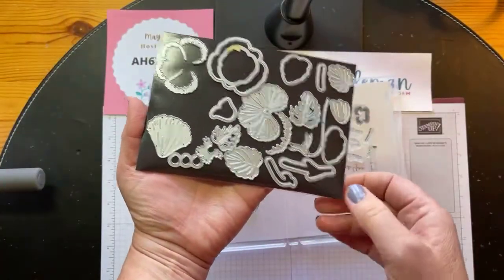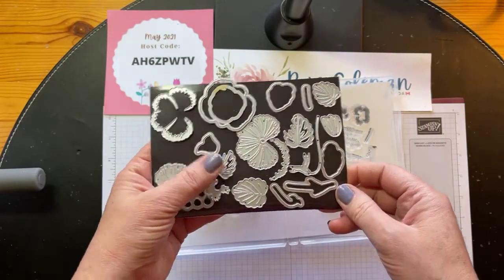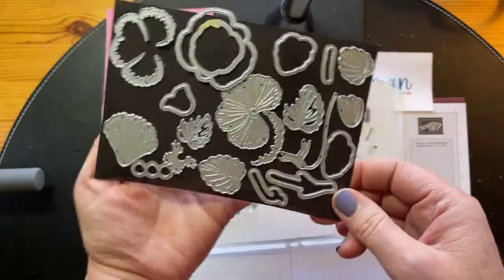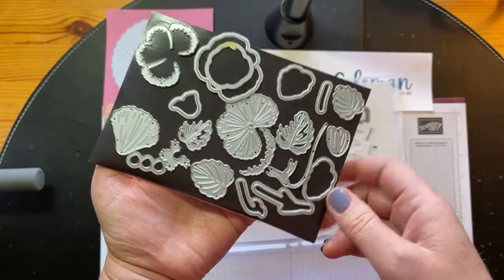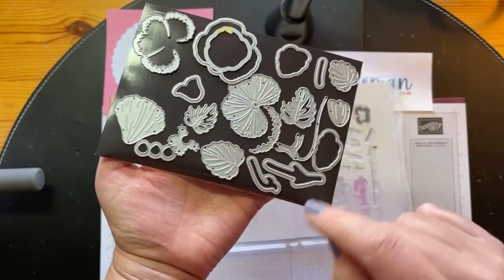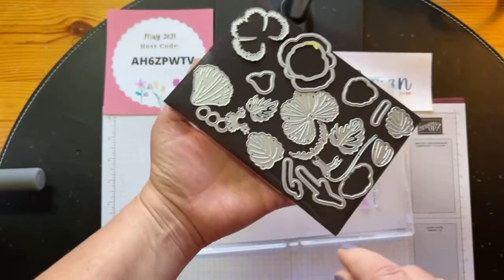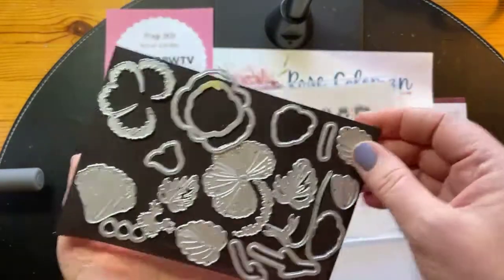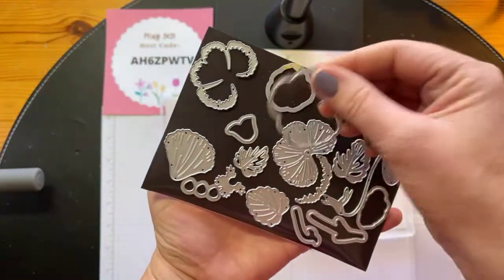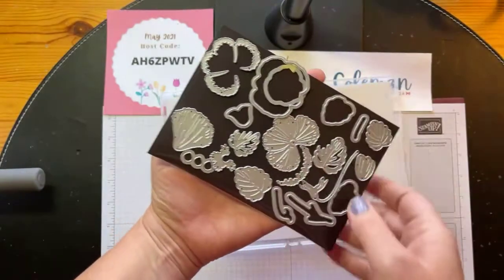There's 21 dies in this set, you guys, and I had some questions from some people about, are they detailed? Are they hard to get out? They are super easy to use, really, really nice. The cardstock pops out of them. We've got accents here for the leaves. We've got our outlines to do our stamping here. So I've already cut out some of these we're going to use today, and I want to show you.